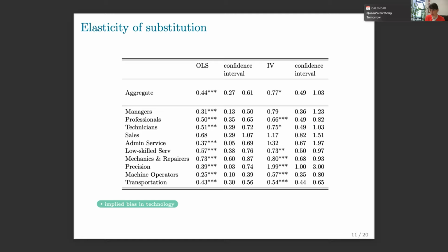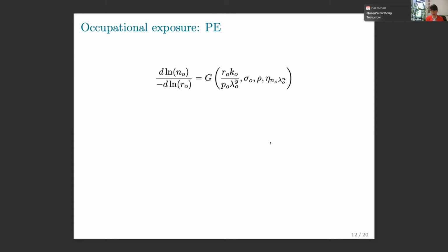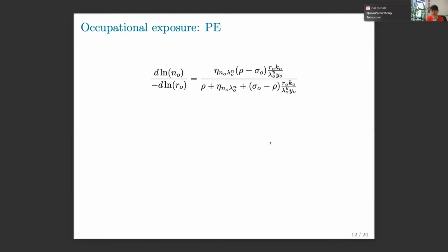Okay, so I was saying that this pattern of the elasticity might be able to rationalize this little correlation between capital deepening and the allocation of labor across occupations. And that's basically what we explore, or we can explore, sorry, even using the definition of the specification of the exposure I was mentioning before, this cross price elasticity. So in a partial equilibrium setting, if you want. By revisiting the result of Hicks and Robinson, we get this closed form solution of the cross price elasticity, which we can parameterize directly in the data.